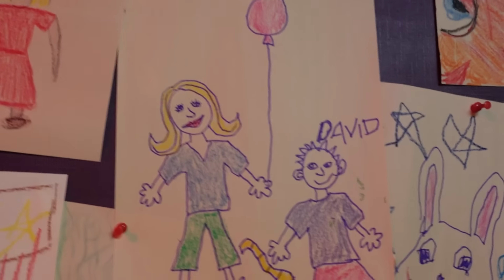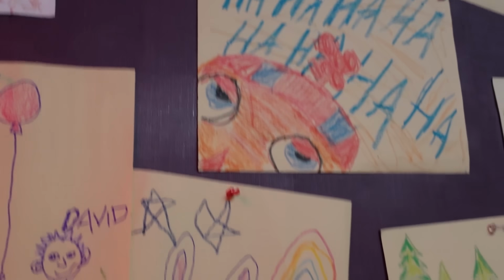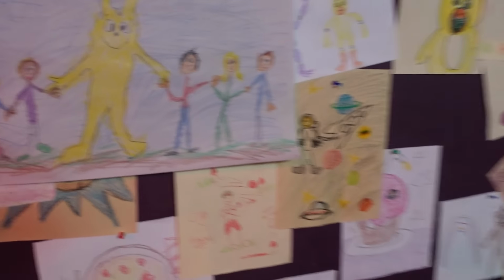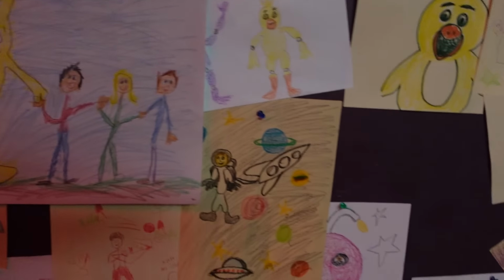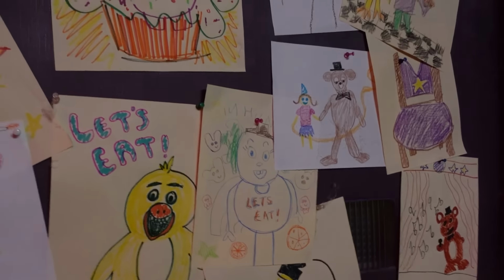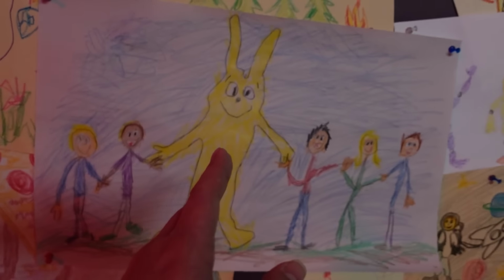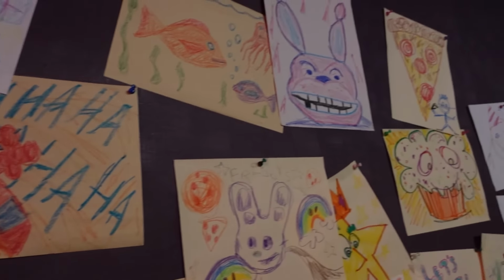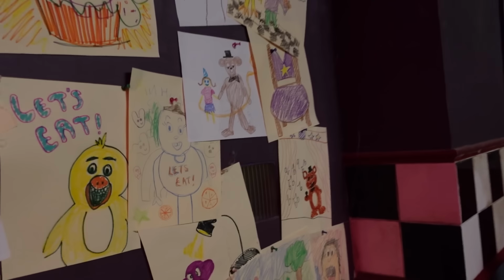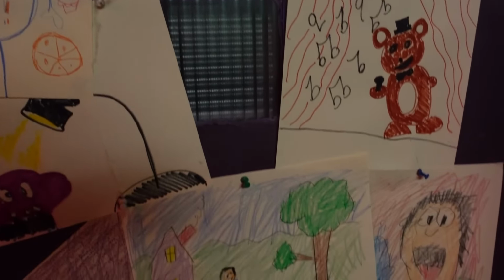Just people. Oh, look, David over here. Everybody's looking fantastic. I love this pic. Look at Spring Bonnie. So good, the golden rabbit. But as you can see here, it's just the normal animatronics. The ones that stick out are obviously Golden Rabbit Boy over here, Spring Bonnie, and Balloon Boy as well. I'm not sure how significant Balloon Boy is to this story, or if Balloon Boy's just in there as a little Easter egg, maybe hinting at things to come in the future.